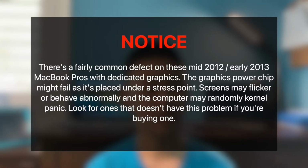But warning, there's a common defect on these Retina mid-2012 and early 2013 MacBook Pros with dedicated graphics. The graphics power chip is placed under a stress point for some reason, so it will sometimes stop working. Screens may flicker or turn black altogether, and they may randomly kernel panic, so if you're buying one, look for ones that don't have this problem.